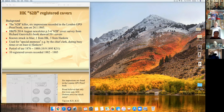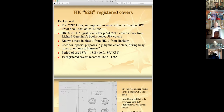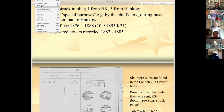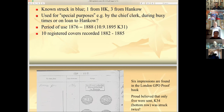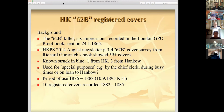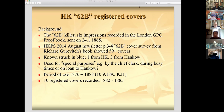Okay, right. I've actually been working on this yesterday. It's about these interesting 62B registered covers. It's actually not really my own research, because Mick Goldsmith and of course Richard Gurvich have done a lot of work on this area. But basically, I just want to summarize what they have found. You seeing the screen? Yes. Okay, good.